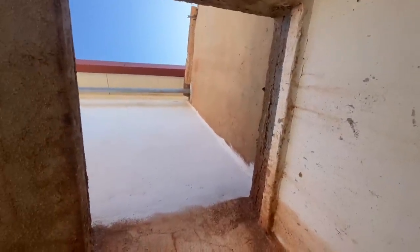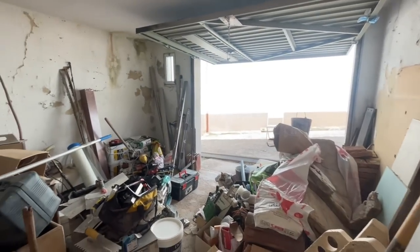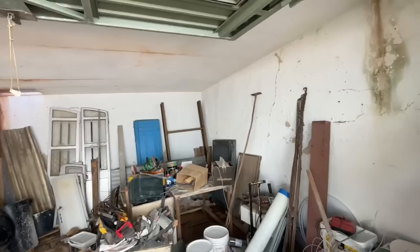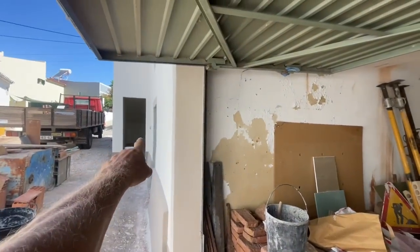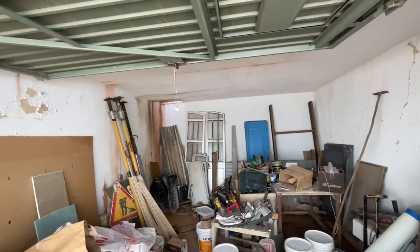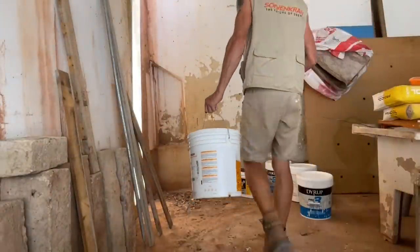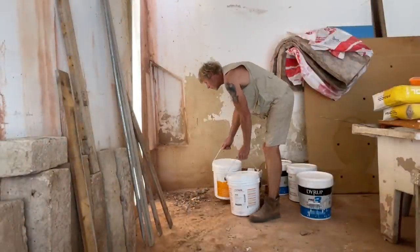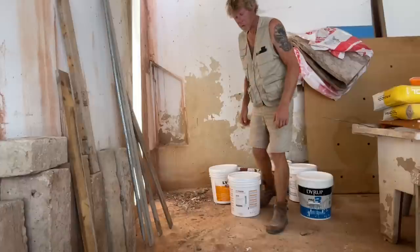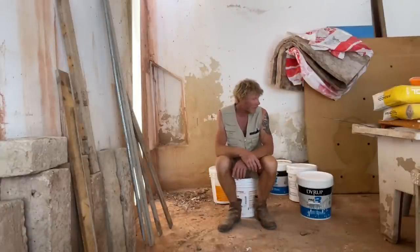We do still need to go up into the top bit there and fix in a new roof. But we'll come back to that. First job I've got to do is empty all of this out as much as possible and put it somewhere. And we do have a door now to go into that area under the steps, and we'll match it to the garage door. Old paint pots to collect all the crap that's on the floor.